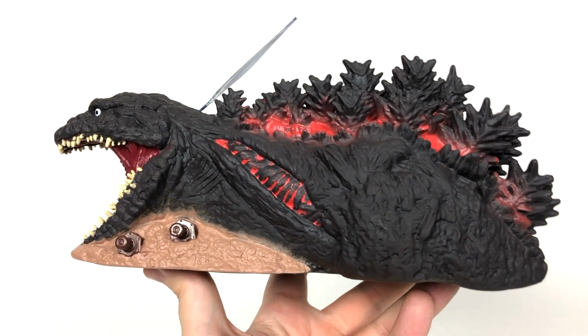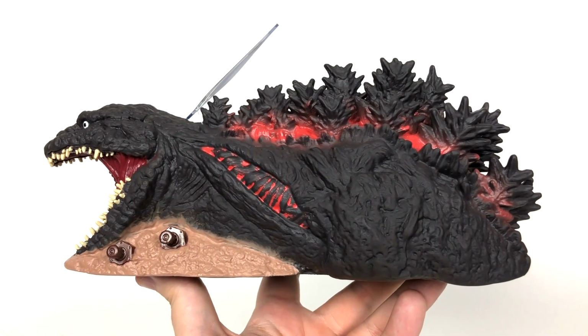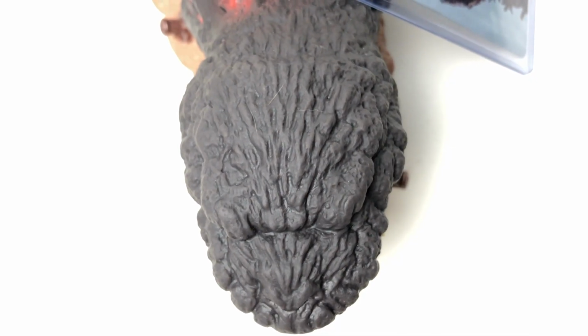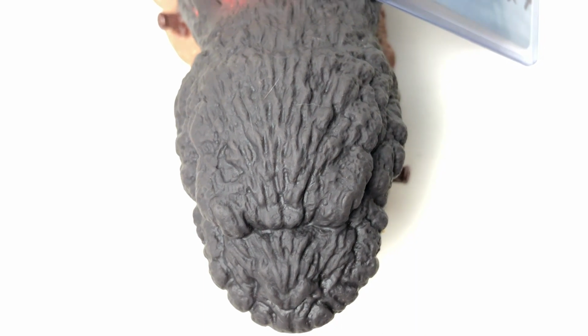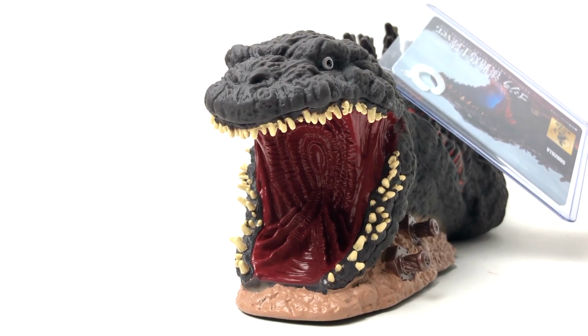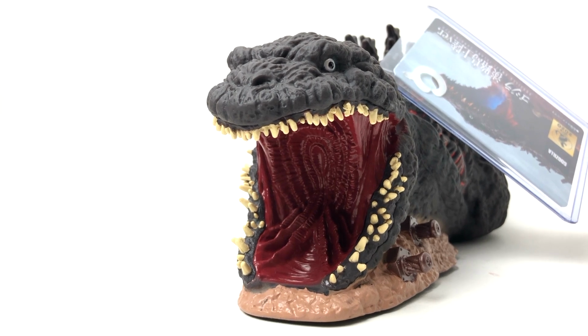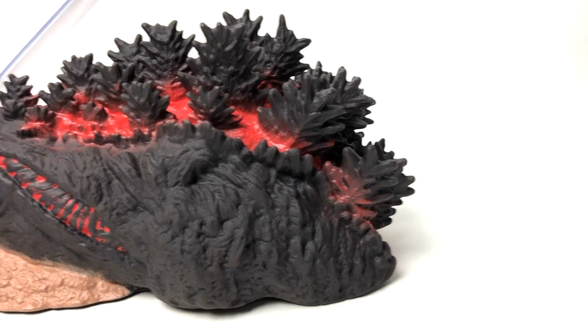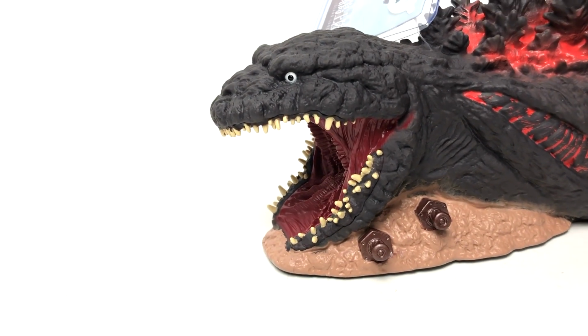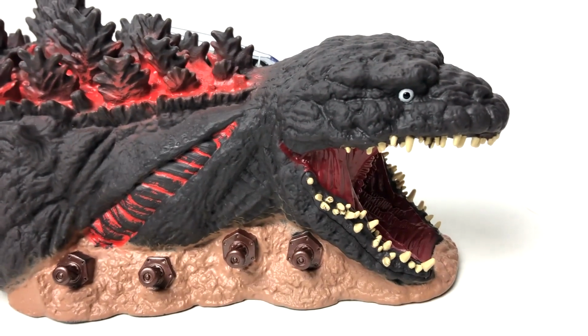I personally really like this thing. I like it a lot. And if this is the final Bandai thing we get of Shin-Godzilla, I'd be perfectly fine with that, honestly. I think this is really cool, and in all honesty, I wouldn't mind if we got more of these, actually. Wouldn't mind a Heisei Godzilla like this, a Showa-era Godzilla, a Millennium-era Godzilla. This would just be a cool mini-series for Bandai to do.